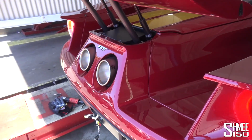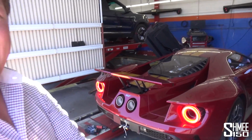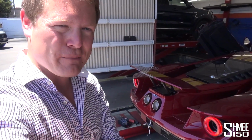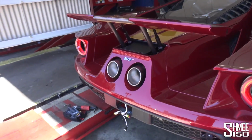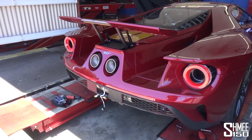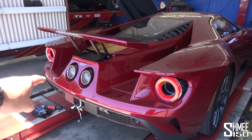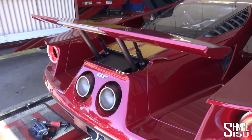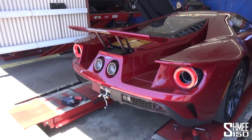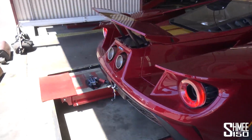Yes, that's better. That's instantly a deeper grumble. It's not crazy, it's not hugely loud. It's just throatier and there's a little bit more volume from it. I can hear that immediately, and also I can hear more of the turbo whistle as well. I can hear more of the sound of the turbo from it. Listen to that, it's a totally different sound. I was hoping that this was going to do the job, and it's done the job exactly as it should be. This is good, really good.